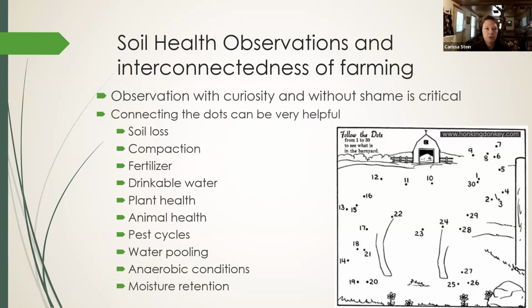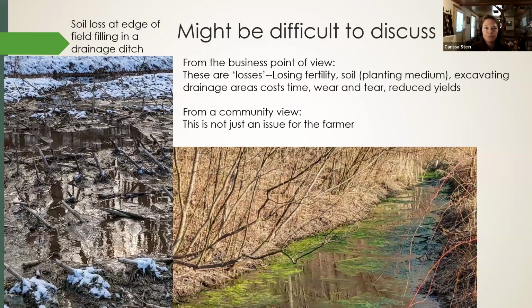These conversations can be very tough. But to a certain degree, from a business point of view, it's a loss. They're losing fertility, they're losing that topsoil that we were talking about and the ability to grow future crops. And I've seen a lot of ditches that are filled in based off of the soil that they're losing. So they're redispersing their topsoil into a ditch and filling up the drainage that they want. And in some of these really wet years, it would be ideal to keep it on the field, right?